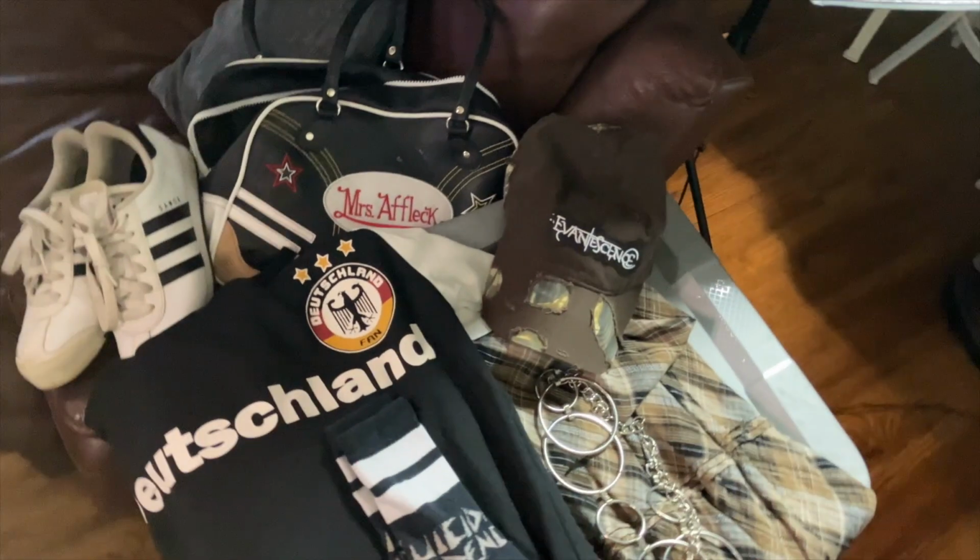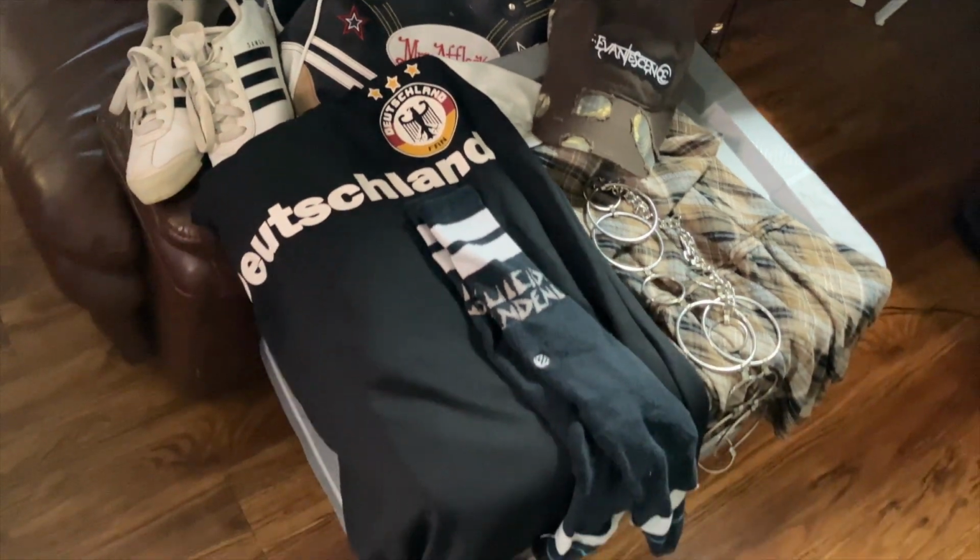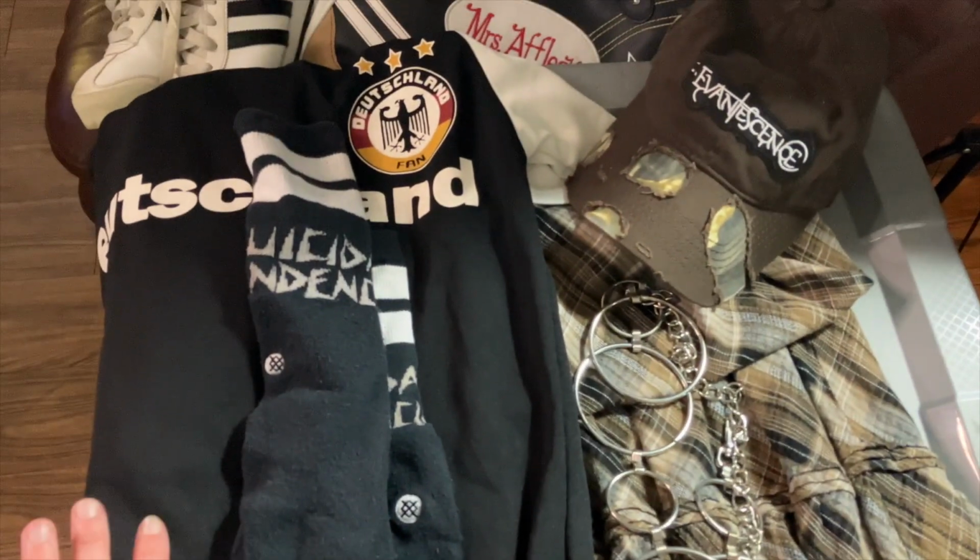So here are the pieces. Everything is thrifted except for these, which are my husband's socks that he's had since I met him.